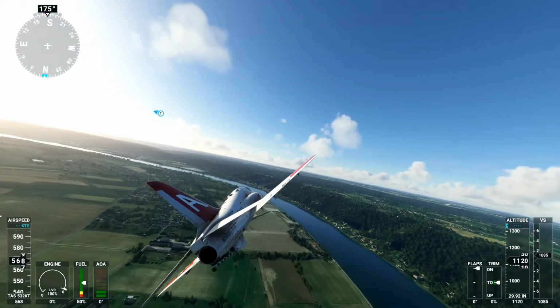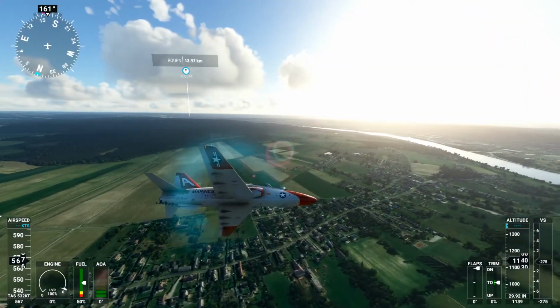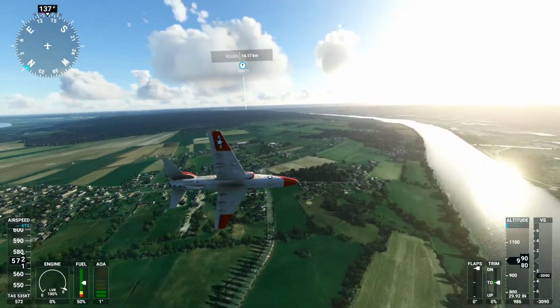So Rouen is just across over there. They can just see, there it is. Just going to bank very sharply.